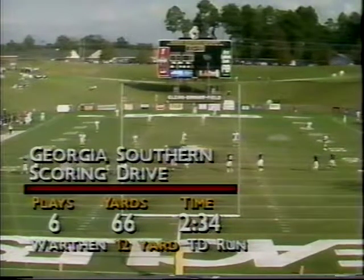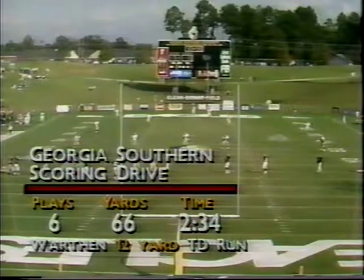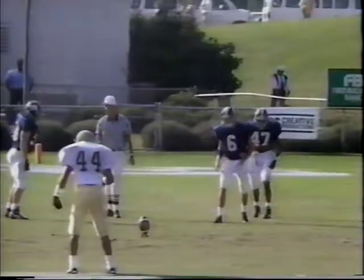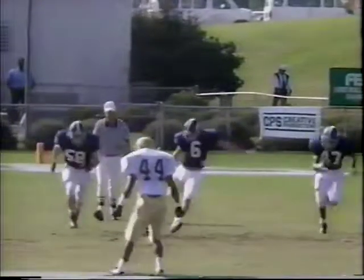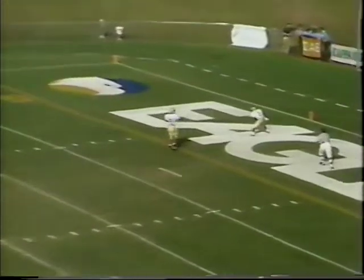66 yards in six plays. And this is kind of the explosion that Georgia Southern has been able to enjoy as of late. They scored 56 against Chattanooga. VMI, they gave up 49. They had 31 in losing to Western Carolina. Got 34 for the win last week as they kick off.